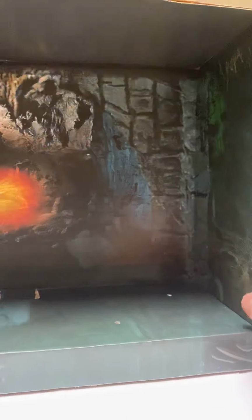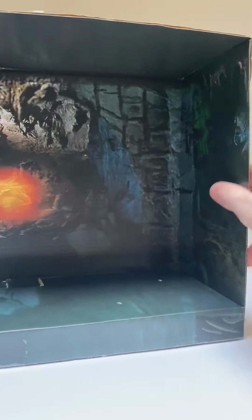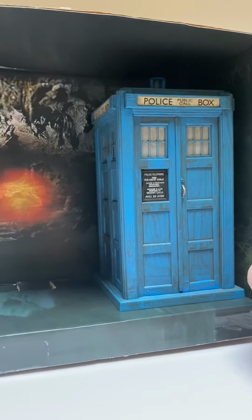This is very reminiscent of the other TARDIS sets, where it's just a treasure trove of Doctor Who Easter eggs, like the Sharda set or the UNIT HQ diorama that came with the Fourth Doctor last year. So that was just something that I wanted to point out, and it's a neat little diorama if you wanted to display your TARDIS this way.